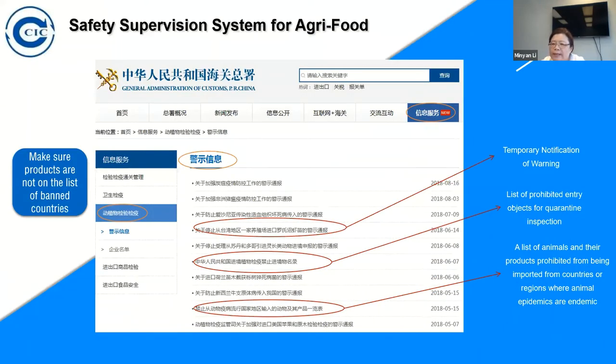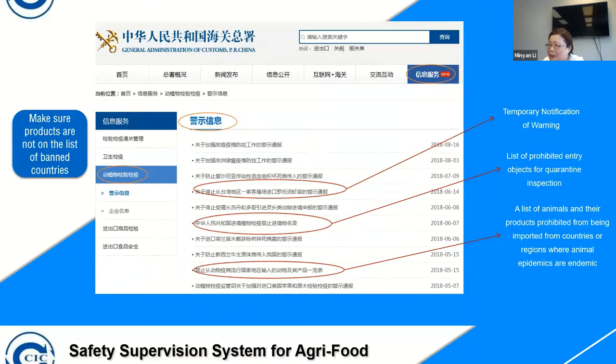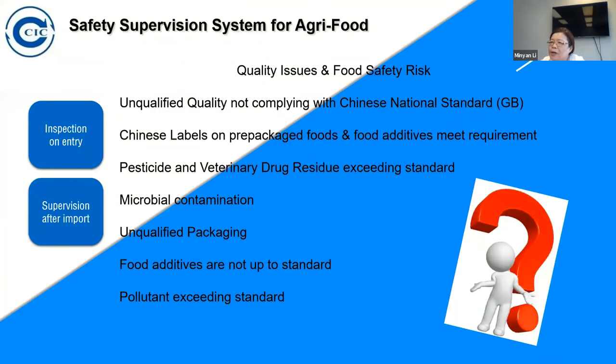These are some notices related to inspection and quarantine, for temporary notification of warning, prohibited entering objects, and products prohibited from some countries, on the customs website. But it is a pity they are in Chinese, right? If your specific products comply with all the above four steps, congratulations. That means they are allowed to access.